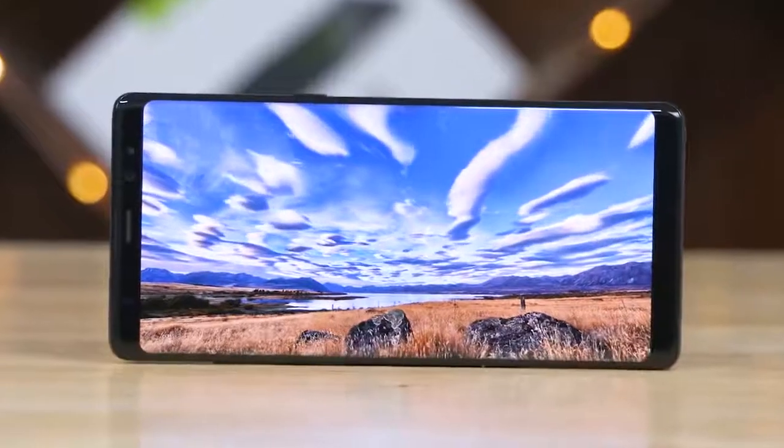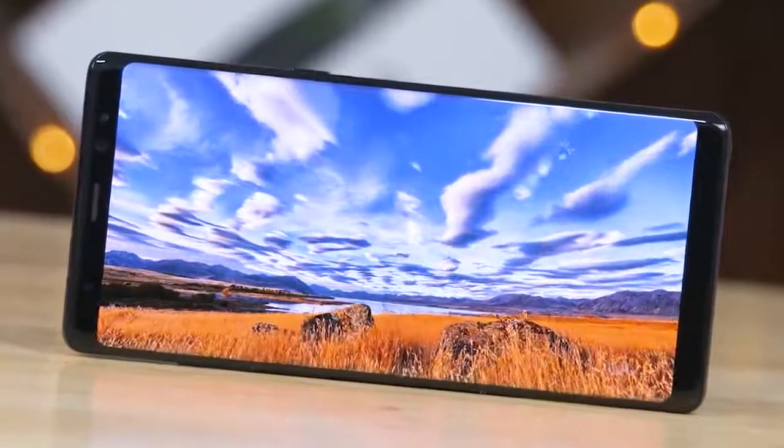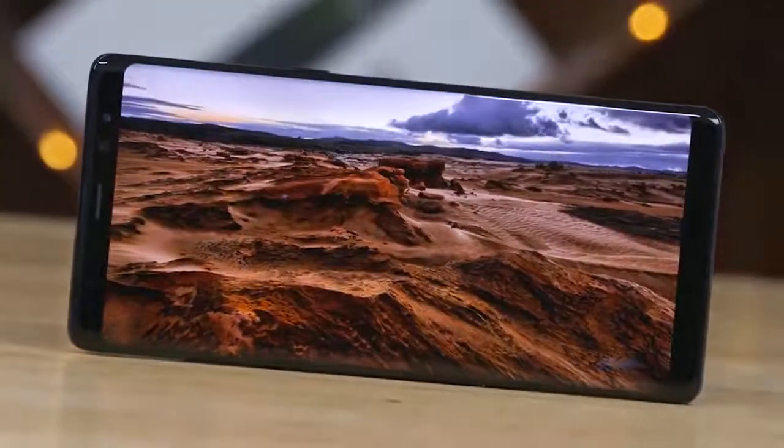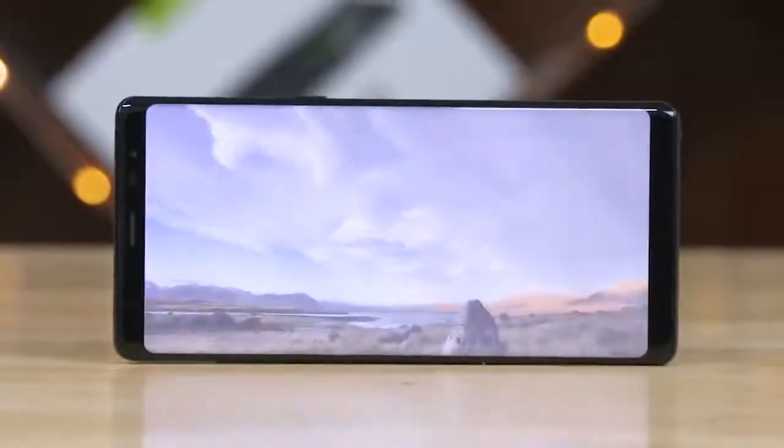Anyway, that's been my experience with the Note lineup so far. How's yours been? Have you used the Note in the past? Are you looking to buy one in the future? A Galaxy Note, that is. And what are your expectations from the Galaxy Note 9? Let me know all about that in the comments below.